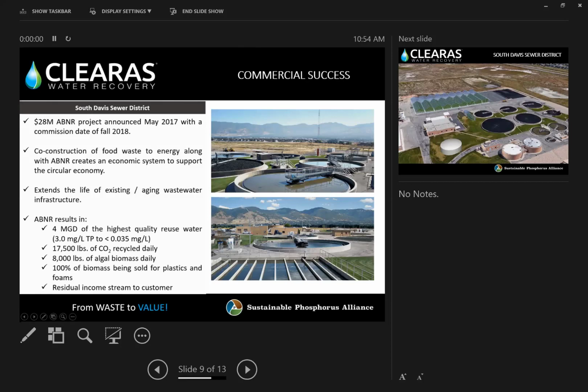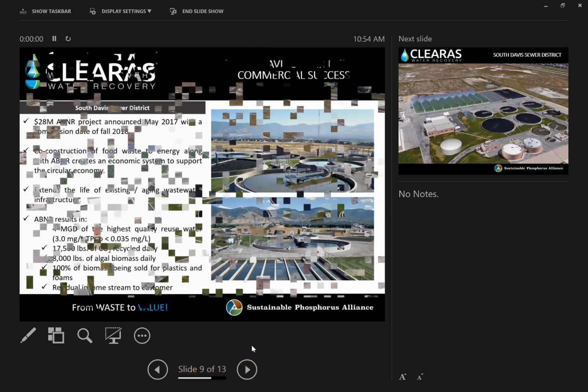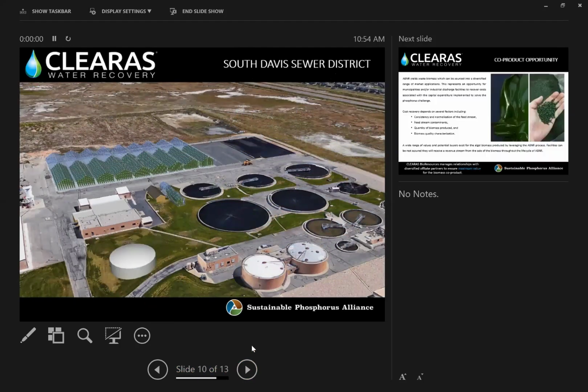Those foams and plastics are going into the shoe market, in which this single customer has an annual demand of 22,500 tons. And this plant at 8,000 pounds is going to produce about 1,500 tons a year. So very excited about the potential of that, and from an overall perspective of circular economy, really making that happen.